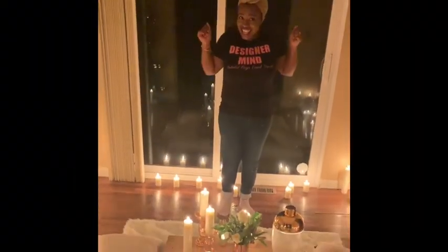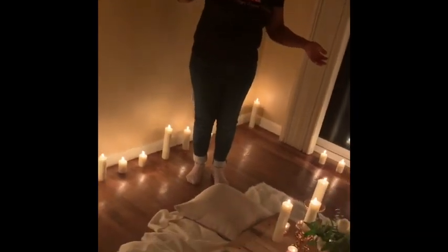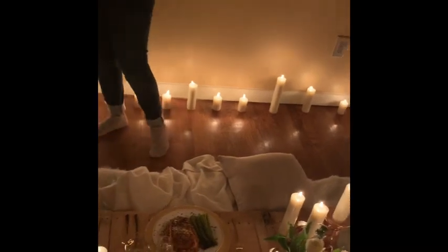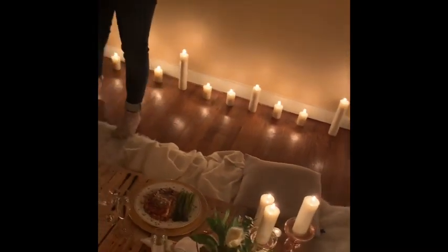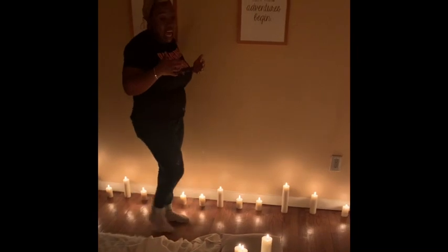Ta-da! Oh my gosh, y'all. Here we are. Look at this. Now, didn't I tell y'all this room was gonna be ablaze? This is amazing. I love it. It's so romantic, so light, so airy, just like everything, you guys. I mean, everything. It can come together for you just like this.